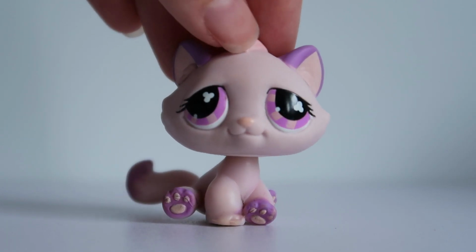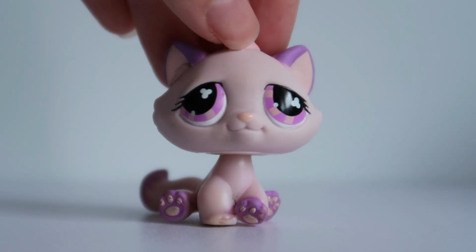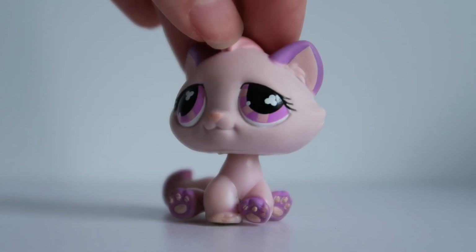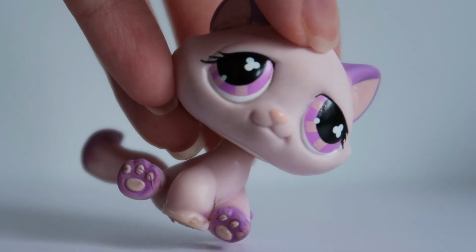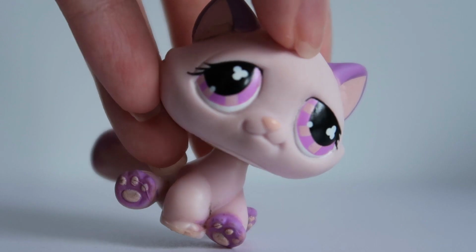There are quite a few bonbon kittens that I really love, so I'm really glad to add this one to my collection. And like I said, the design of it is just really unique, like the eyes and the colors. I just really, really love it. I really hope Basic Fun can capture some of these unique designs when LPS come back.